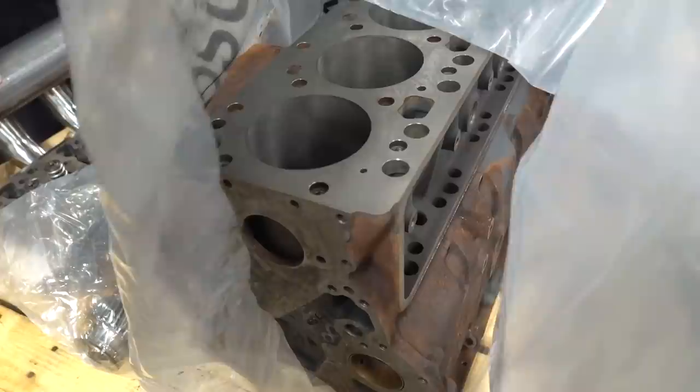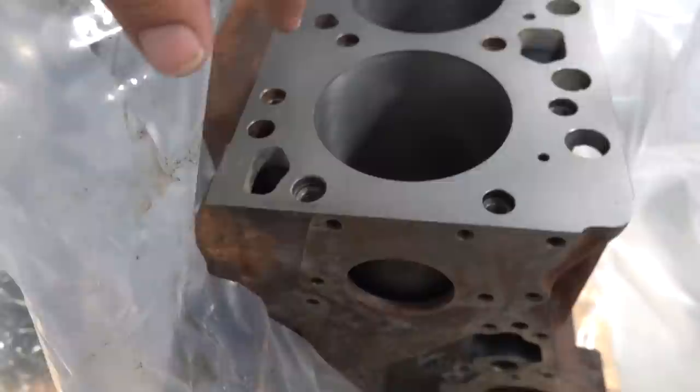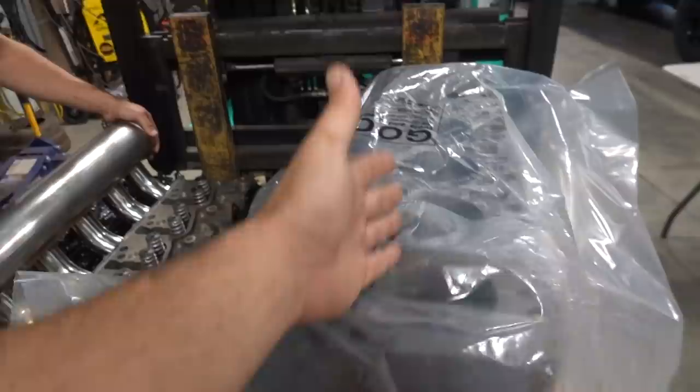Let's start with what's left on the pallet, the goodies over here, right? So we've got our, I don't know, this block probably had like 300,000 miles on it, but was actually able to come back to life. As you can see, we have got the deck surfaced. We've got the cylinder walls looking absolutely mint cherry beautiful and in standard bore. So we did not actually have to go any bigger. Now, we kind of wanted it to stay standard, correct? To keep as much strength in the block.